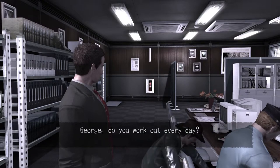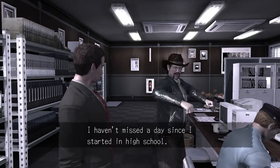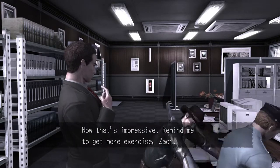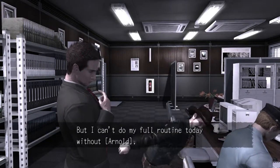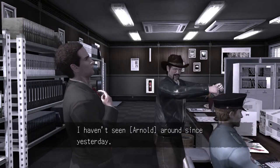Do you work out every day? Of course, Agent Morgan. Exercise keeps me healthy. I haven't missed a day since I started in high school. Now that's impressive. Remind me to get more exercise, Zach. But I can't do my full routine today without Arnold. I haven't seen Arnold around since yesterday.